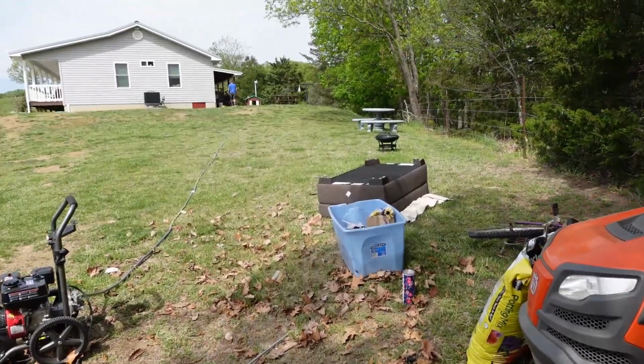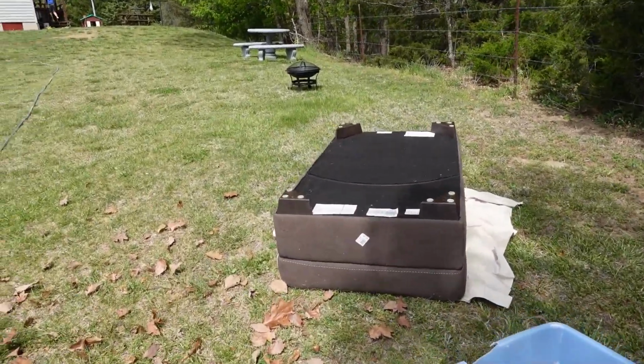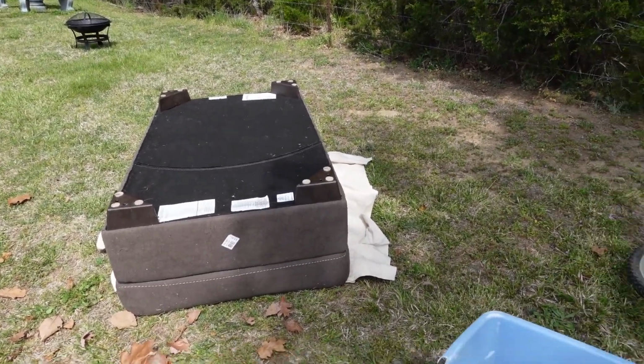Our ottoman that went to our old couch we gave to my husband's daughter. And we're going to text her and see if she wants it. If not, we're just going to put it in the yard sale.